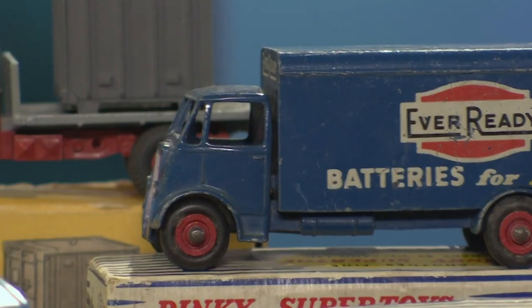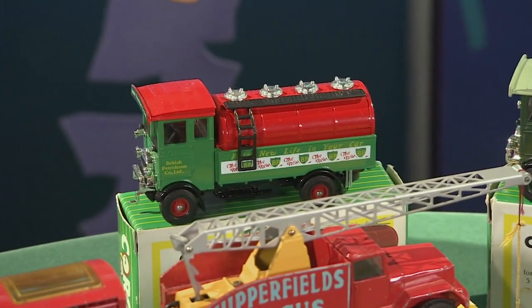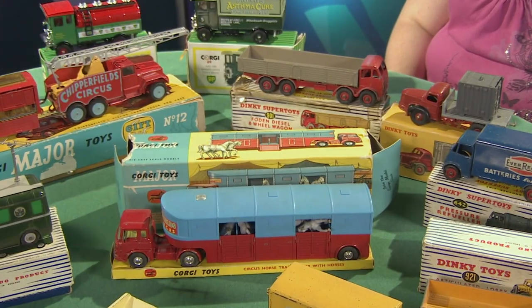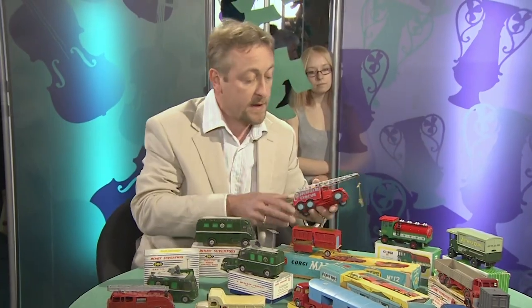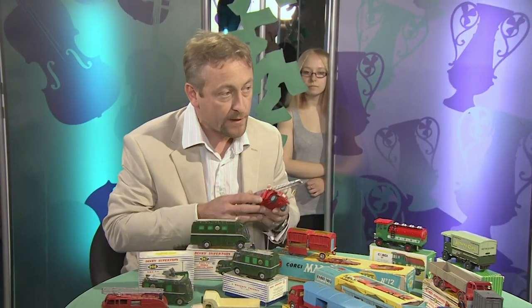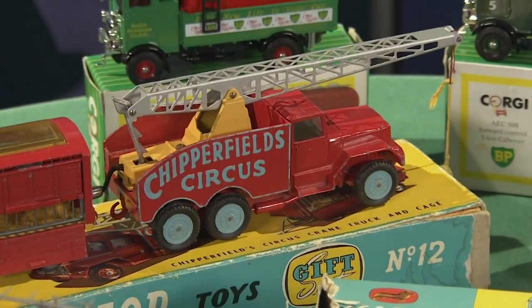Well, what we've got here is a very nice selection of Dinky and Corgi toys dating from the 1950s through to the 1980s. Now, these ones at the back, the 1980s ones, are in absolutely mint condition, but they're not as popular and not as sought after as something like the Corgi toys here, or these Dinkies. There's a huge collecting market for Corgi toys, and these Chipperfield Circus toys are absolutely wonderful. What I love about them, especially this crane here, is the condition. The condition is marvellous. And with the collecting circles, that's what they want. Condition is absolutely paramount.